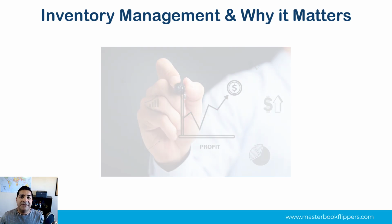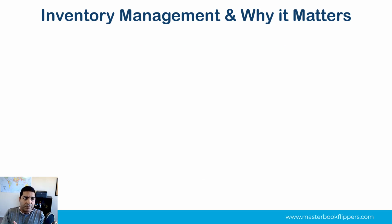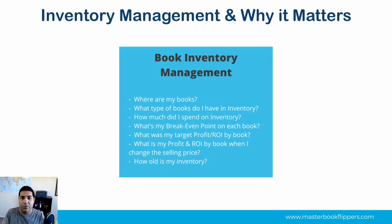Now, when I say inventory management, as it pertains to a book business, particularly with the business model we're talking about today, I think these are some of the things that you're going to want to know and understand and have this information for your business regarding inventory management. Number one, you're going to want to know where are your books, right? You're going to want to know what type of books you have in your inventory. You're going to want to know how much you spent. You're going to want to know what's your break-even price on your books.